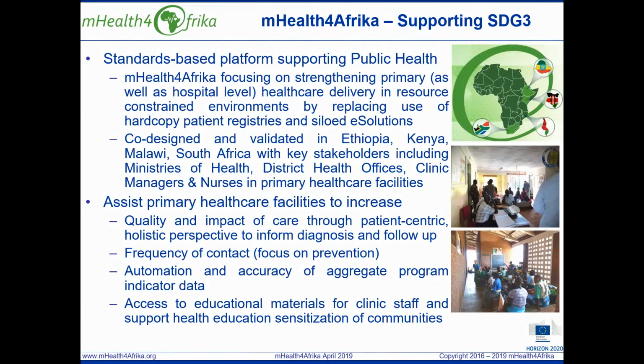The objective of mHealth4Afrika is to strengthen primary and tertiary healthcare delivery in resource-constrained environments by replacing on a staged basis both hard copy patient registries and any siloed or program-specific electronic health solutions currently in use. mHealth4Afrika is working in partnership with the Ministries of Health, district health offices, clinic managers and nurses in primary and tertiary healthcare facilities in Ethiopia, Kenya, Malawi and South Africa to inform the required functionality, workflow and usability requirements.